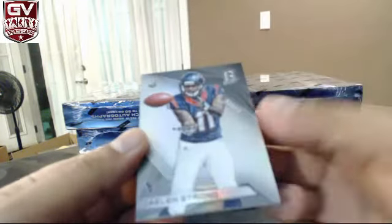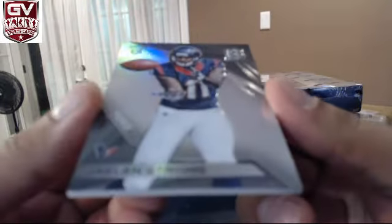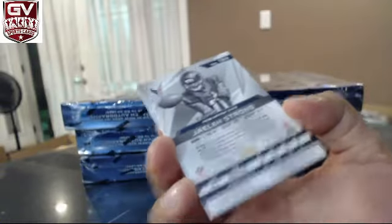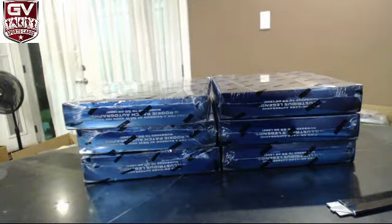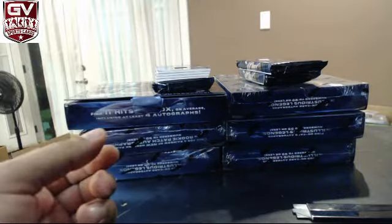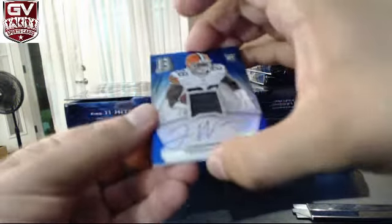And Jalen Strong for the Texans. It is Almighty Ben and the Texans. Jalen Strong, 19 of 99. All right, first up we got for the Browns, Terrence West.